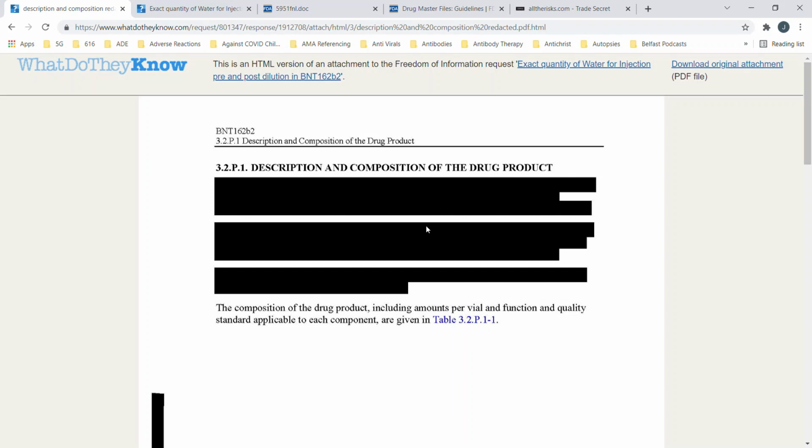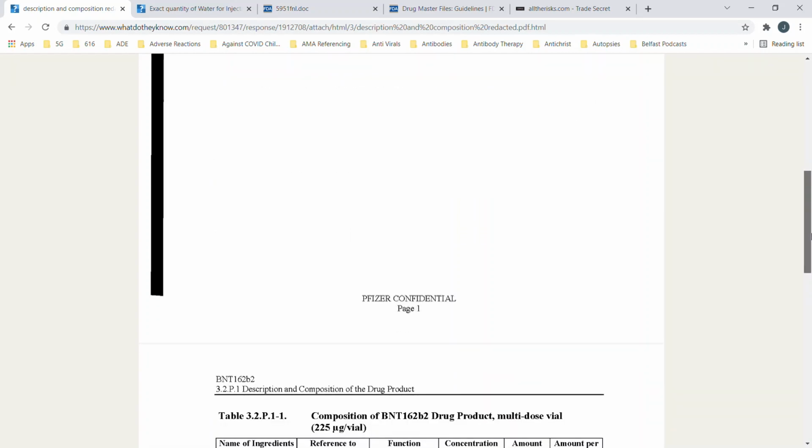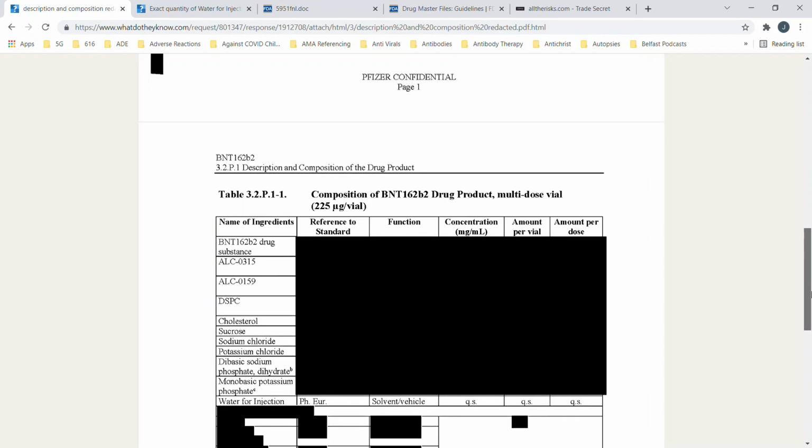So here's the document that the MHRA provided to me, 3.2.P.1 Description and Composition of the Drug Product. As you can see, parts of it are redacted. It's a confidential Pfizer document that describes the drug product, the multi-dose vial.